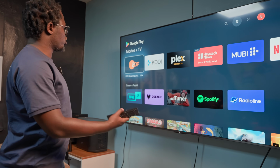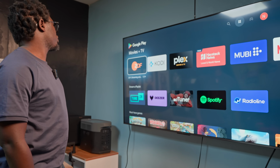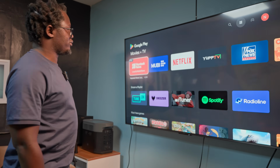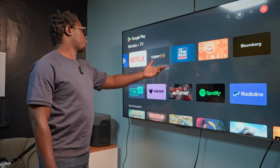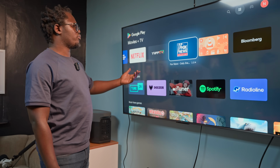So you see, you can just talk to your TV, and you can enjoy it. You can put your different apps on this. This also supports Plex. If you know Plex, you know. And as you can see, the app store that I'm using here is the American App Store. That's why you can see things like Fox.